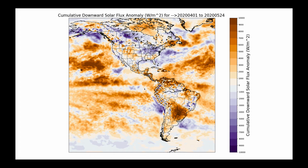Here's another way to look at it. I've been producing these new maps, and I'm going to show you these all summer long. Now, what you're looking at here in the color coding is solar flux. So think about this in terms of visible sunlight, which we use for photosynthesis, getting down to the plant canopy. So when you see the bluer colors, we're looking at a cumulative deficit, and when we see the warmer colors, that's where we have a surplus. So notice down here where there's been drought in South America, a lot of lack of cloud cover, I should say, and that's promoted the development of that drought.